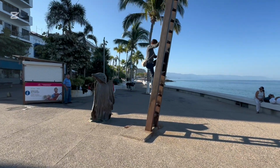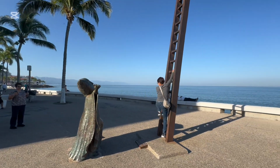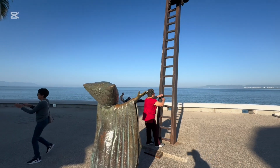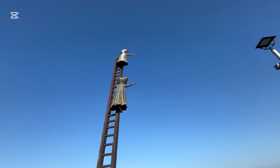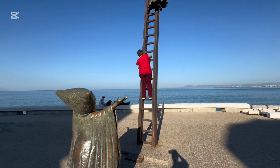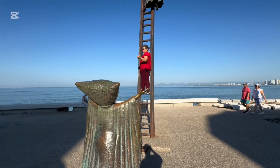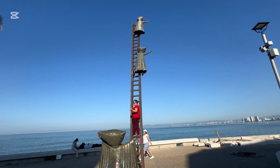Now, this is a very popular sculpture on the Malecon. It looks like kids with pillow heads. So I imagine people lost in dreams and just going off to dreamland, but I'm not sure. The reason it's so popular is you see different people climbing up on it to get their picture taken. So I guess popular for the young and old, but it makes a great shot.